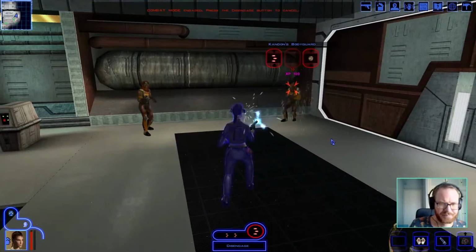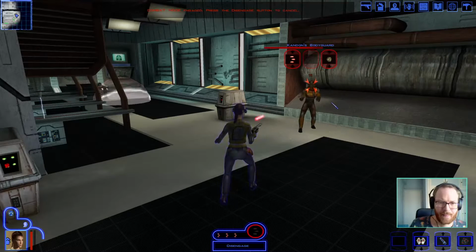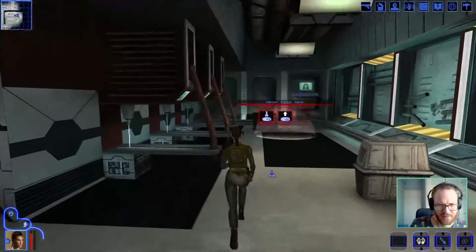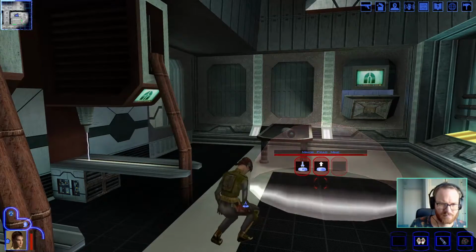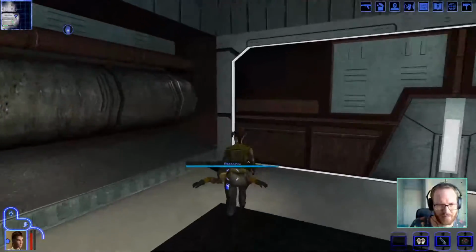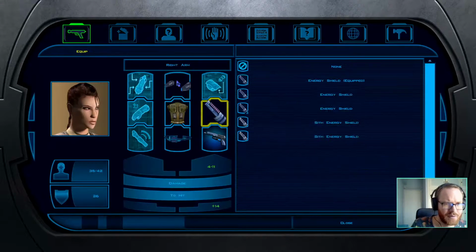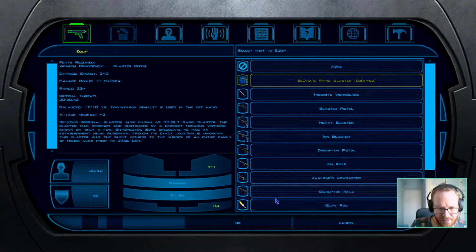Decent damage. Nice, okay. We survived that. So that might have been a mistake. We can disable this. Nice. We got the swoop accelerator, but we're not done here. Yeah, of course we need to loot these guys. Let's have a look. Heavy blaster, no disruptor pistol. 1 to 4 physical, that's pretty crap.